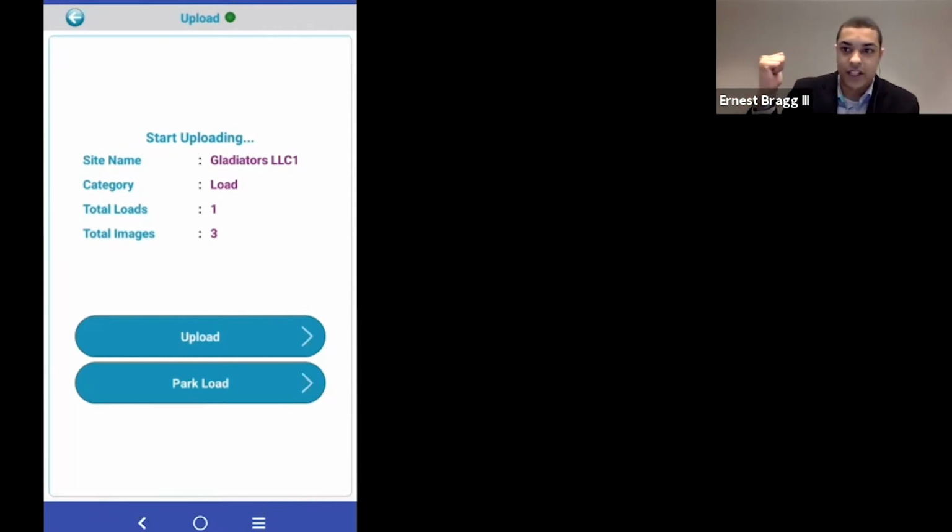Say you're waiting for an additional pallet to arrive. That'll allow the user to keep moving. So while they're waiting for that pallet, they can create a new record. Say you're simultaneously loading multiple trucks at a time in multiple days. That'll allow that user to keep moving and working on different orders, and then come back and snap the photos that they need and upload those. All right, so that's park load.